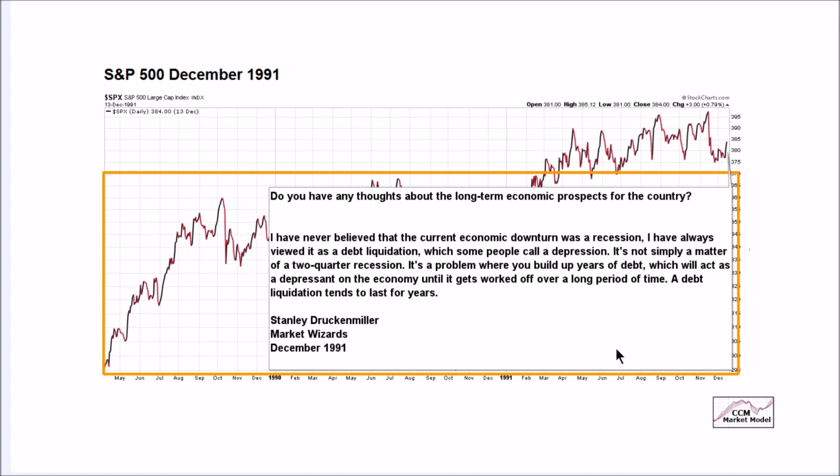Similar to Paul Tudor Jones and George Soros, Stanley Druckenmiller is one of the most successful hedge fund managers of all time. He was also interviewed in Market Wizards in December of 1991. In December of 1991, the S&P 500 was in one of these consolidation boxes.